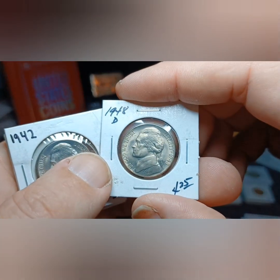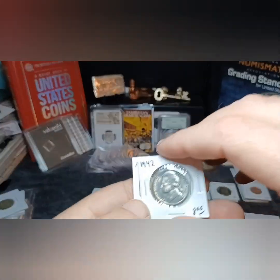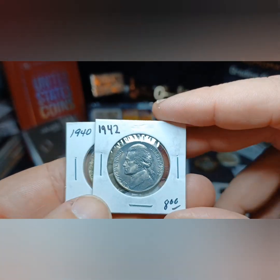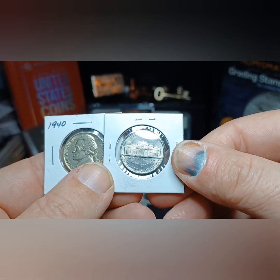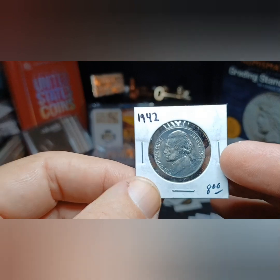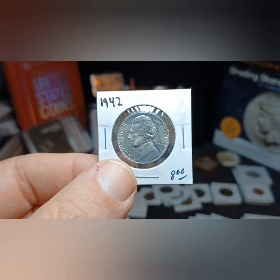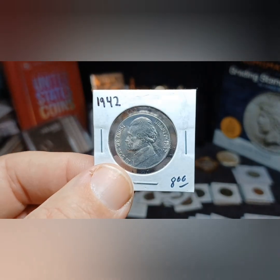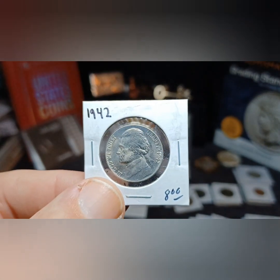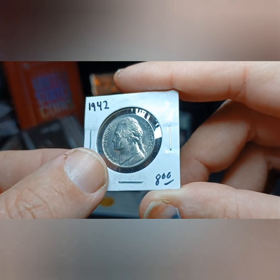48 Denver. See, these are all great upgrades or a couple of additions. This one was a major upgrade. Man. 1942 Type 1. 42 is the year that Jefferson Nickels went from regular nickel metal to using 35% silver when they switched it over to the Type 2. And they call them the war nickel or the silver war nickel. But the Type 1 is a little bit harder to find because of how they switched it over.